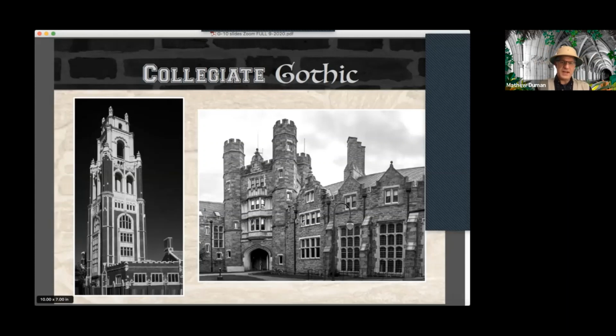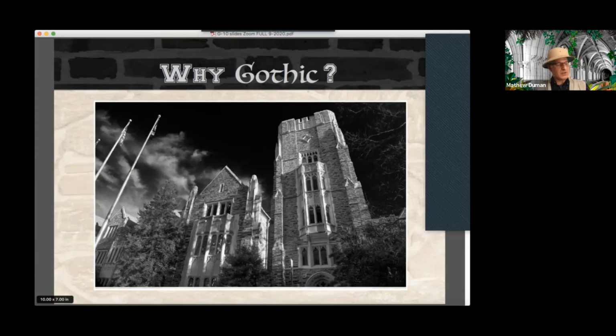Now, there are a variety of historic styles. Many of these and other college campuses have buildings that were constructed in other architectural styles, such as the Georgian style from 18th century England, or the classical style from ancient Greece. Honestly, most campuses have become a mixture of many different styles. So why choose to revive Gothic for your college campus?